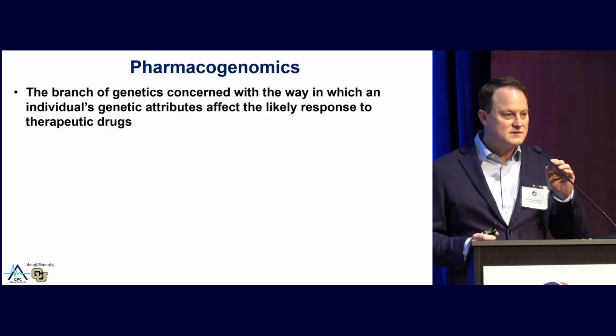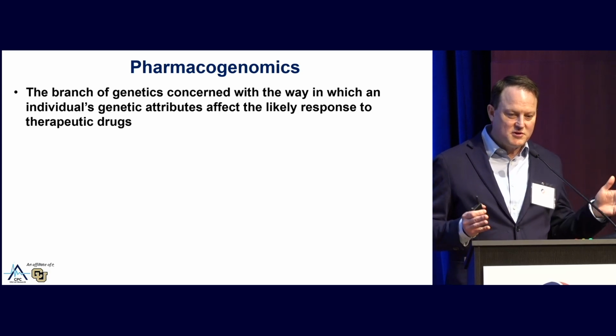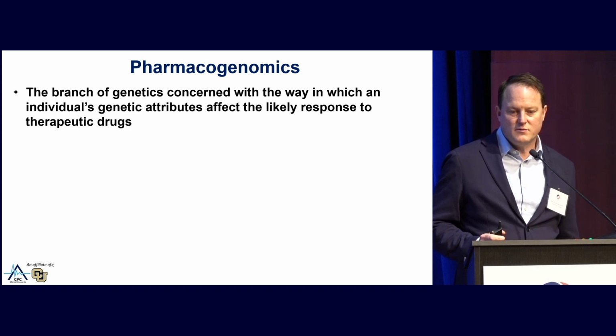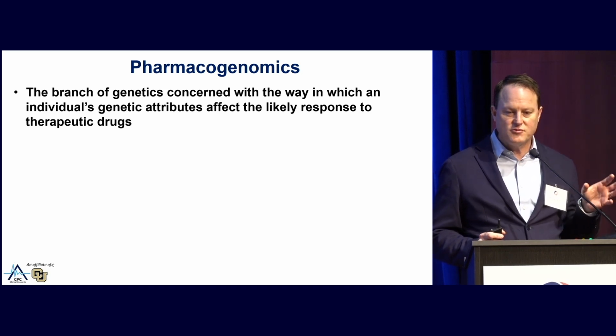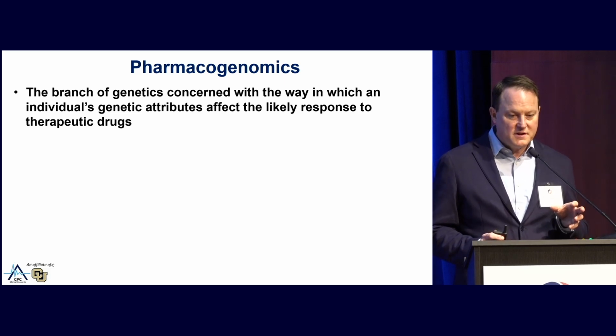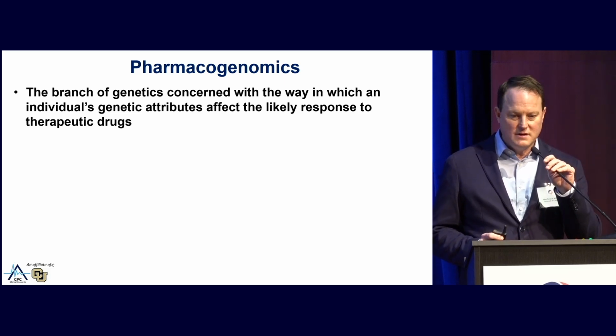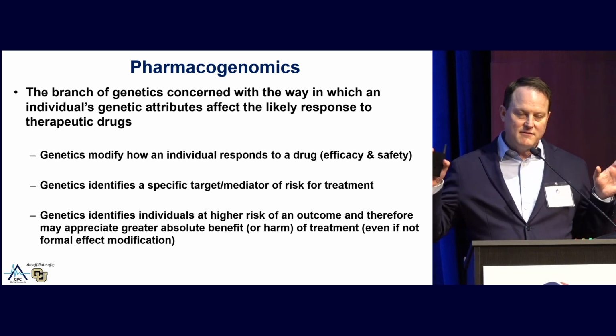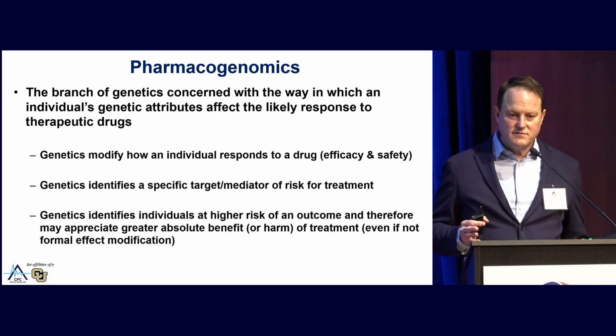So I had to look this up. What is pharmacogenomics? It's really the branch of genetics that is concerned with the way in which an individual's genetic attributes affect their response to a drug. That's very specific, but I thought, okay, what does that really mean? And I thought of three use cases, and these probably fall outside of the strict definition of pharmacogenomics.